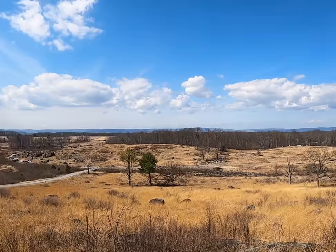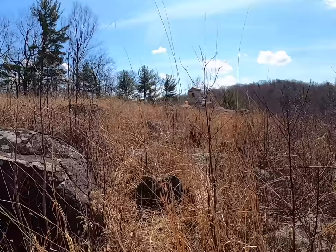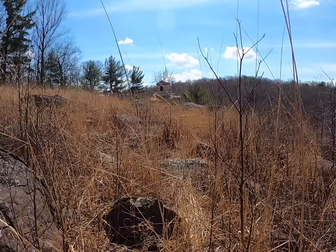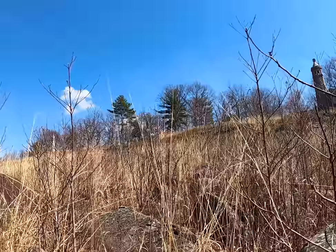All right, here we are a little bit farther down. We're on the right flank-ish of Strong Vincent's Brigade on Little Round Top. You're roughly looking southeast in this direction. You're looking right in front of you at the 16th Michigan Monument. Up behind it is the 44th New York Monument, and that is the crest of the hill. You're looking towards the west, I'm sorry, the east.